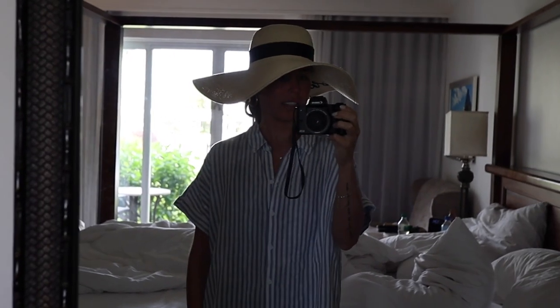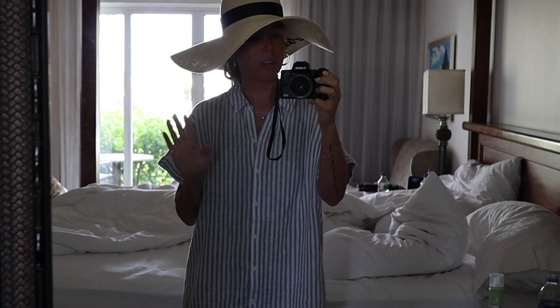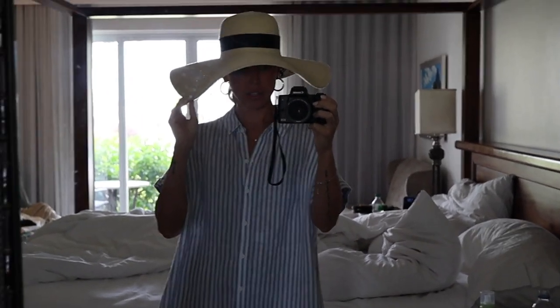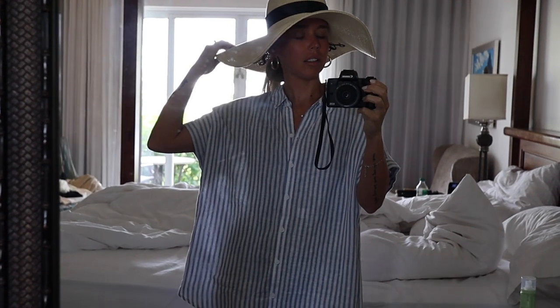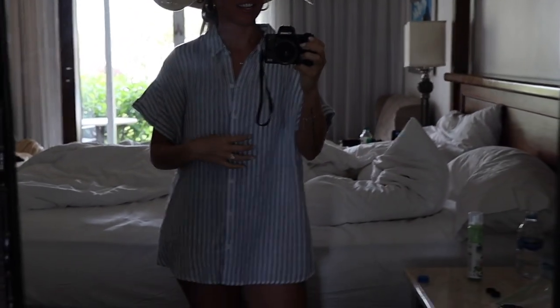So this is the fit. Sorry that the lighting is not cooperating in here. I don't know why, but it kind of comes and goes. But I have on my big hat that if you saw in the haul, my mother-in-law had this made and it was a bridal shower gift for me. On the back, woven in there, it says my last name. This is Mrs. Pappas, my married last name.